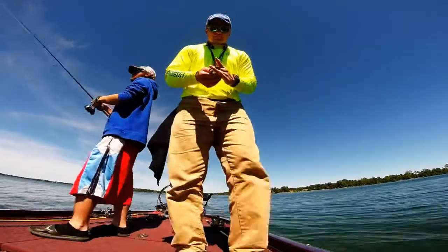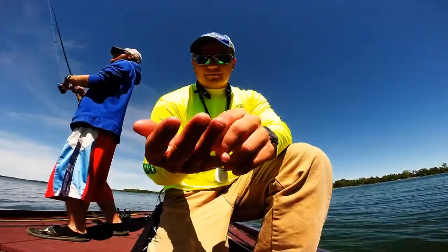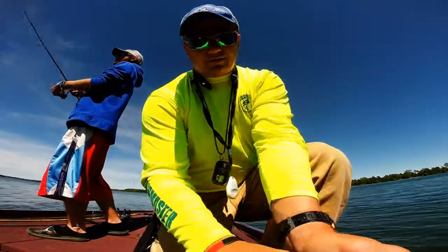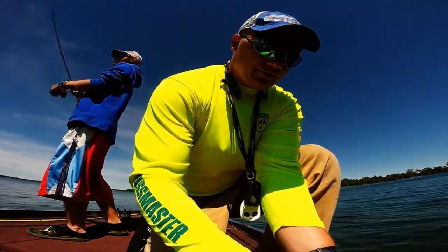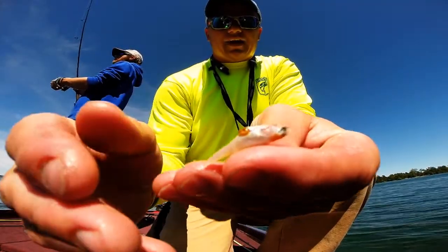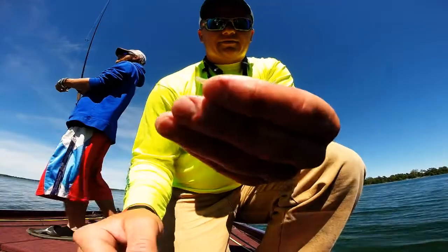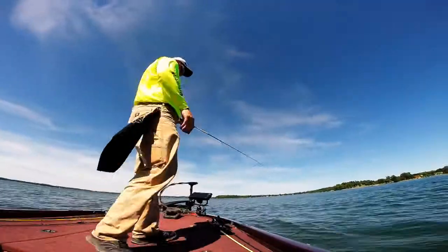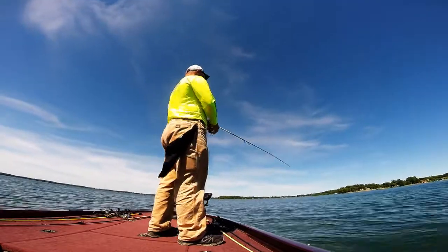Thing came up just spitting up gobs of bait. Oh, they're little bitty yellow perch, probably from this year's hatch. Yeah, they're just tiny, tiny little black stripes there. It's kind of cool. I've never seen that before. By that rock again.